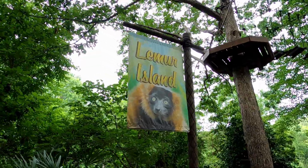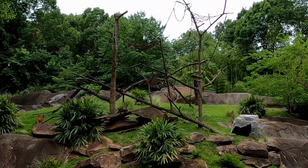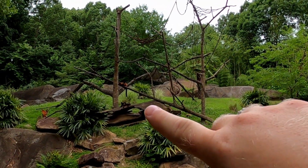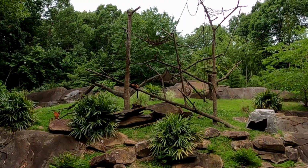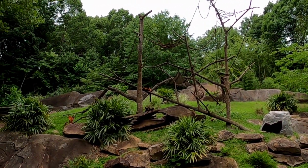Made it into Lemur Island. This is one of my favorite exhibits here. Usually there's a lot more out, but you can see there's two about right in this area. One sprawled out like he owns the place. The other one's getting a tan.